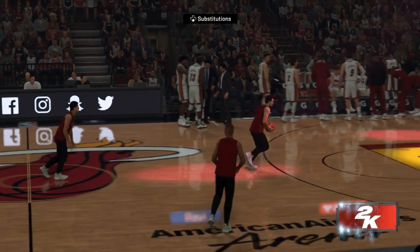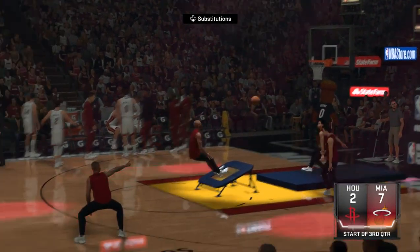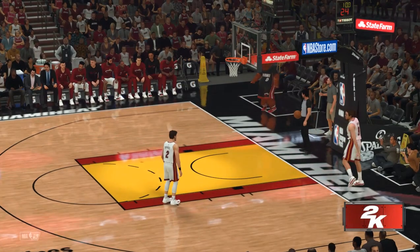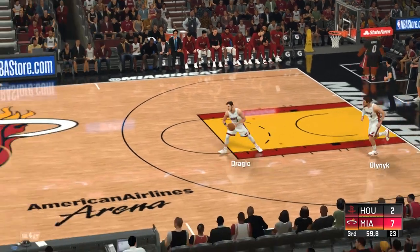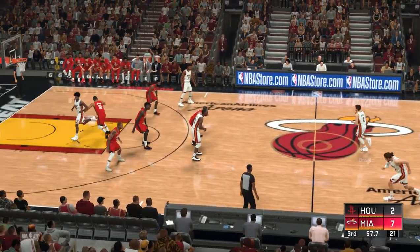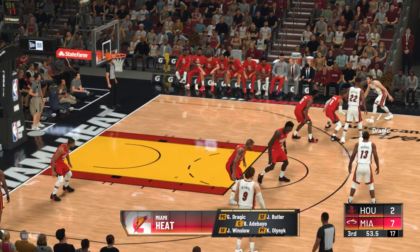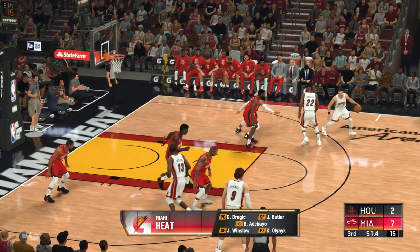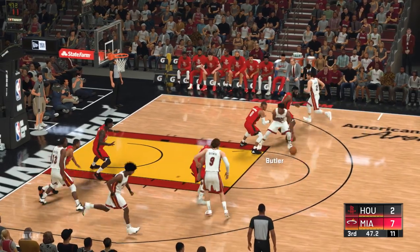And we're halfway through this one. Plenty of basketball left in a game that's been fairly even so far. Heat on offense. In the middle, it's Olynyk and Adebayo. The backcourt, Dragic and Butler. And it's Winslow in at the 3. It's the group on the 4 for Miami.